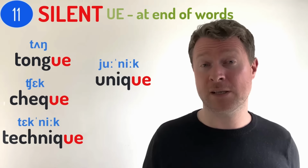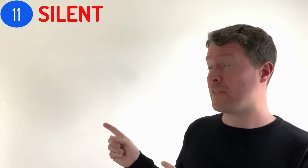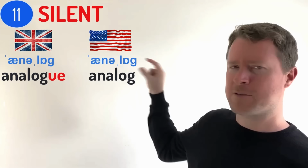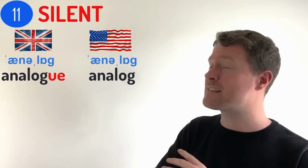Now, there's an interesting fact here, actually, because in American English, when you see L-O-G-U-E, that log, they actually spell this differently in American English to British English, because the U and the E is never pronounced in British or American English, so the Americans kind of said, we don't need that U and E at all. So look at words like analog. In British English, it's spelled like this, but in American English, it's spelled like this. And the reason the Americans probably chose this is because you can't hear the U and the E. The U and the E is silent at the end.